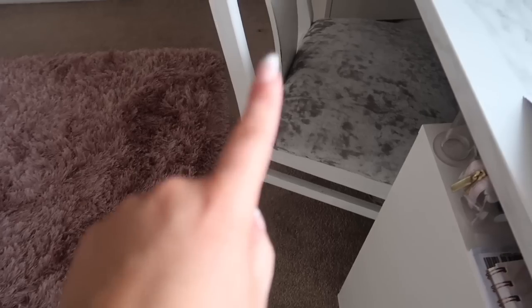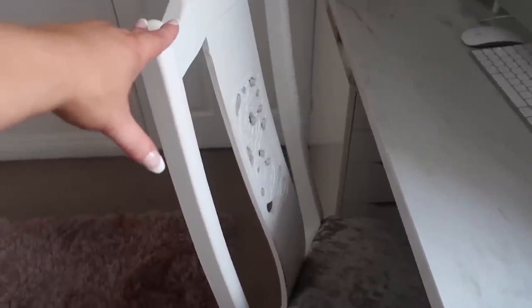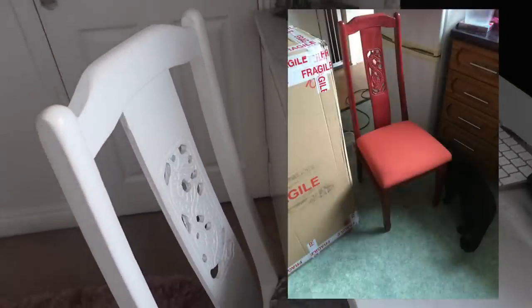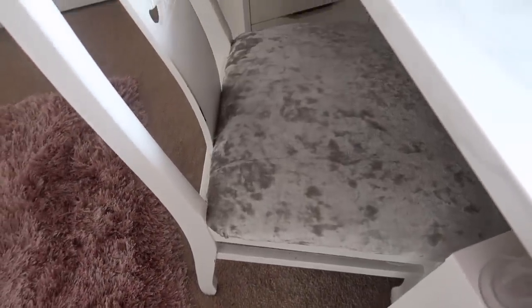I'll also briefly tell you about these chairs, because these chairs were an absolute bargain. I actually bought these from eBay, and I think I paid £10 a chair, and they were actually red. I'll see if I can insert a picture on the screen, but these were red, and the cushions themselves were a really horrible orangey colour. And I think they came from a restaurant. They were brand new, but they were from a restaurant, and we ordered 8 of them.